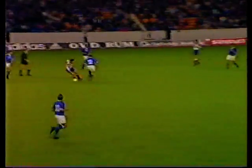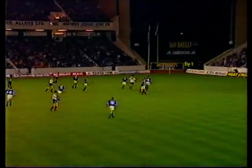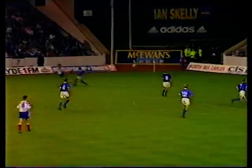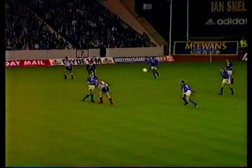Durrant to Ferguson. Durrant again. Here's Haustra. It's a great ball in. Beaten away by Broderson. Acrobatic effort there by Ferguson.